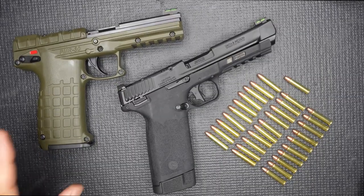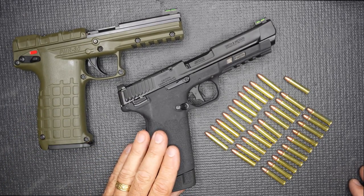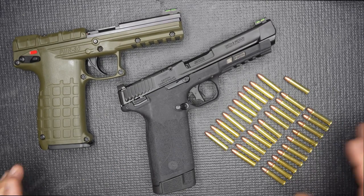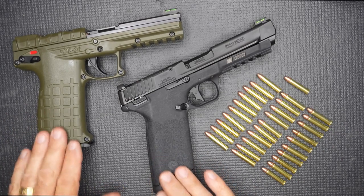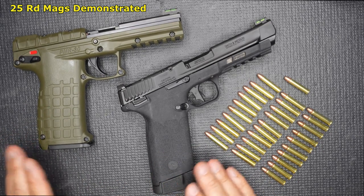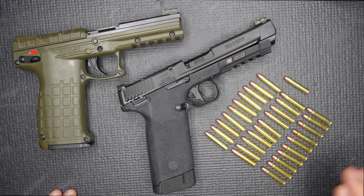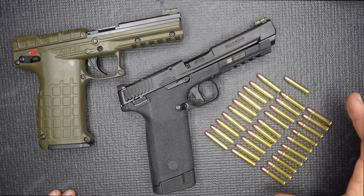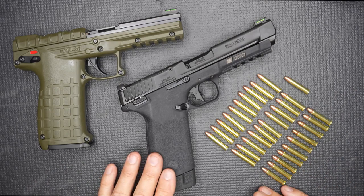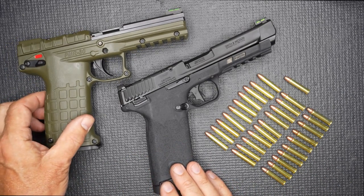All right, guys, we have the Kel-Tec PMR-30, the Smith & Wesson M&P 22 Magnum. Both have a 30 round mag capacity. Now, before we get started, these are 25 round mags that we have blocked, and that's because YouTube does not allow for 30 round and above magazines. So just want to make that disclaimer. But this is an incredible amount of firepower in a fairly small package. These are full size, but they're very thin handguns.